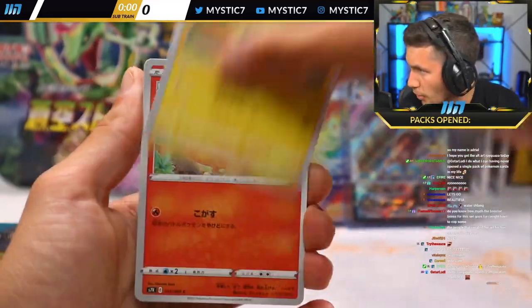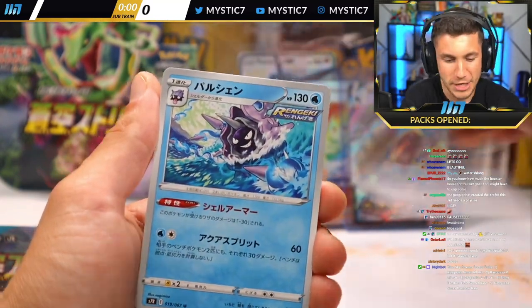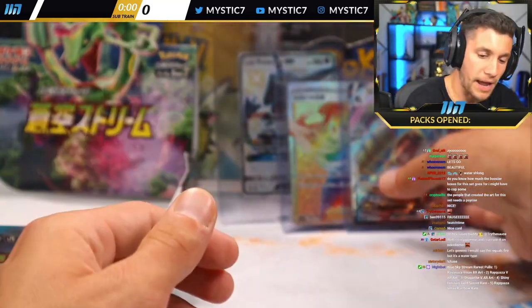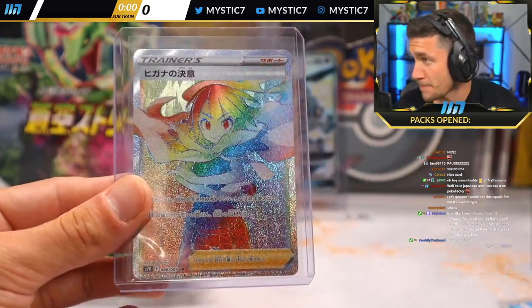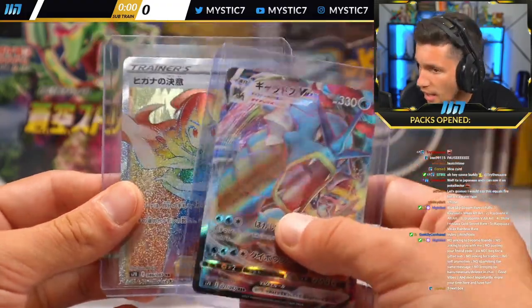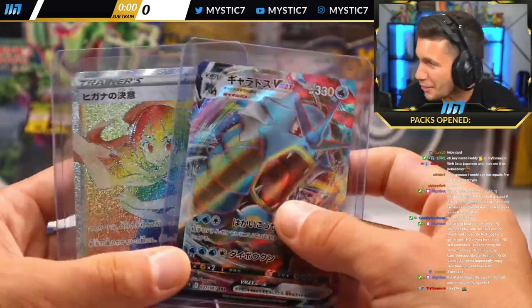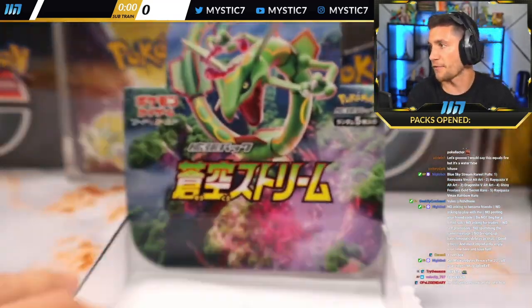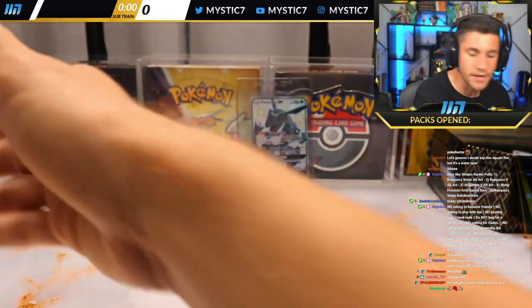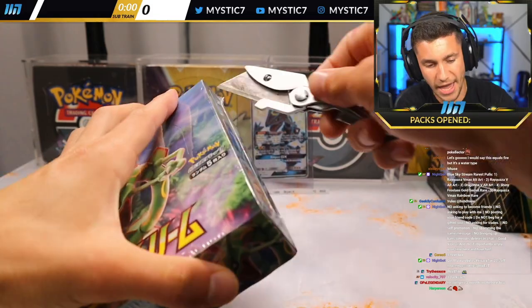Energy. Mareep. Laffy Taffy. Bada-bum! Cloyster. Non-holo GG's. Oh my gosh, yo, Brian A, pulling the first secret rare of Blue Sky Stream, a rainbow rare Zinnia, and a VMAX Gyarados. Two incredible pulls. Oh, you're right, he gets 3 more. Thank you, chat. I was about to forget that. GG's box number 1, done. You're right. Thank you, chat. See, I told you I forget. Brian A gets 3 more.